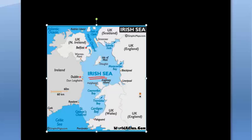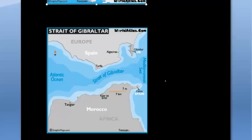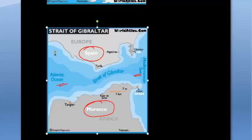Now we'll move on to the important gulfs and important straits. Like in the seas we started with the Mediterranean Sea, let's start the straits with the most important strait, that is the Strait of Gibraltar. The Strait of Gibraltar connects the Atlantic Ocean with the Mediterranean Sea, and it is between the African country of Morocco and the European country of Spain. That is the Strait of Gibraltar.